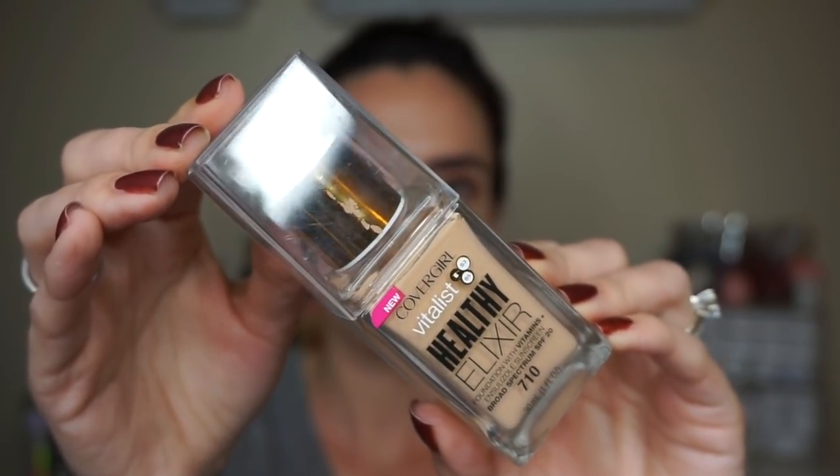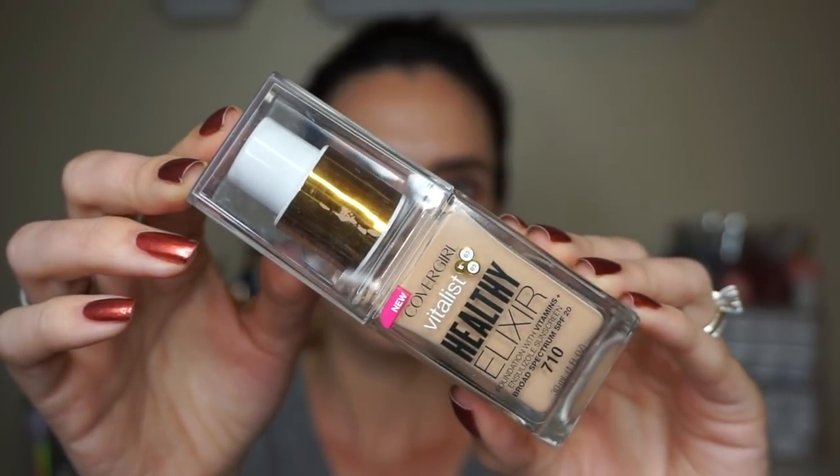This is a great medium to high coverage foundation for those with dry skin. This does not cake up. It does not look flaky. This is not a matte finish. This is a beautiful, very glowy full coverage foundation, and those are hard to come by. At least in my experience, I haven't really found a lot of foundations that give me a lot of coverage but don't make me look dry. The Healthy Elixir is retail priced around $10 depending on where you purchase it from, and it is available in 14 shades.